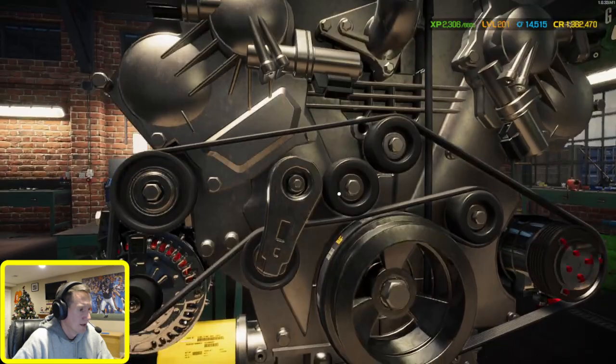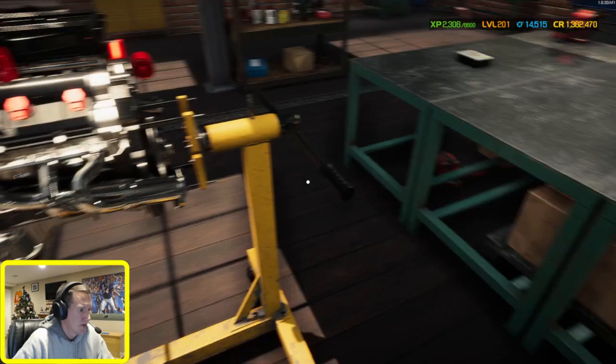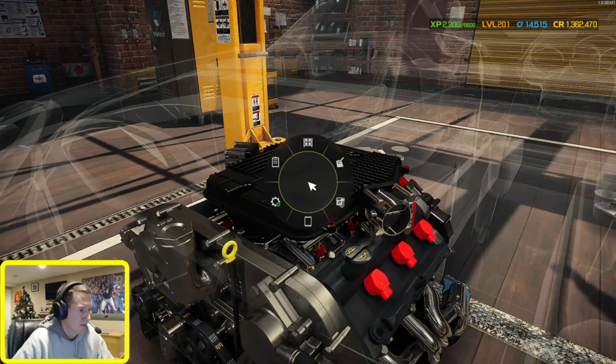I think this engine is complete, and it looks good. All right, let's go ahead and take the engine off the stand and take it back to the car, and we'll mount it up. Put that back. Let's go ahead and dump the oil in while we're thinking about it.